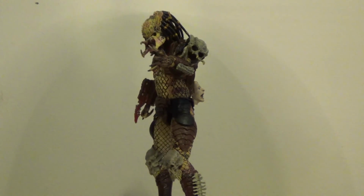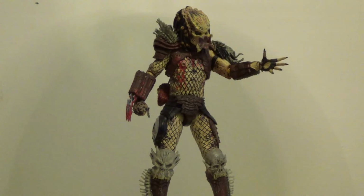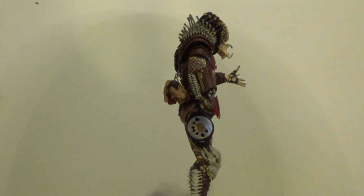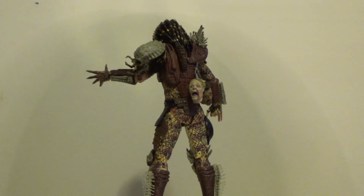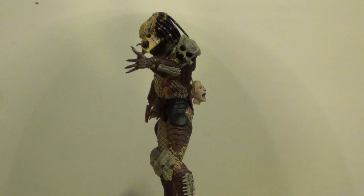But back onto the figure itself, all the skulls and spines and bones on him just give him that feature that he is out for blood. This figure is nothing but detail and amazing. So at number 2 is the NECA Bad Blood Predator.